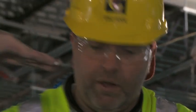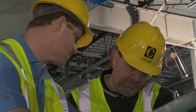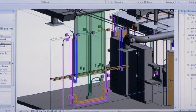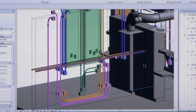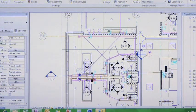Coordination happened on the fly during installation. This created a situation where lost time and money was commonplace. Think of BIM as a virtual real estate agent, allocating digital space to exacting specifications so that no two trades claim the same piece of land during installation.